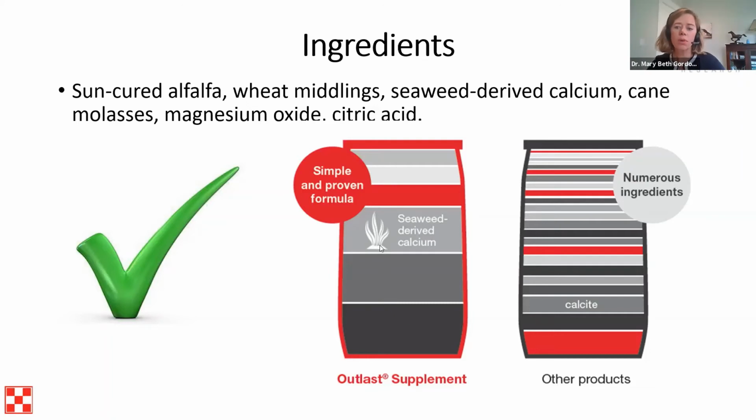Since we launched this product in 2017, we've had a lot of competitors come on the market saying, oh, we have the same thing and ours buffers just as well. When you actually look at other products on the market, they're not using the same type of seaweed-derived calcium. They have to use a different type of marine calcium, which they label as calcite. And when you look through all the different ingredients and how much they actually put in, they put in just a small amount of that buffering agent compared to what we have in Outlast.